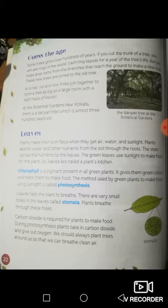Now look at this next word, chlorophyll. CHLOROPHYLL. Yes, the spelling is a bit hard, so you will have to practice that spelling. Chlorophyll, it's pronounced chlorophyll, right? Now let us read. Chlorophyll is a pigment. Look at the word pigment also. Pigment. Present in all green plants. It gives them the green color and helps them to make food.